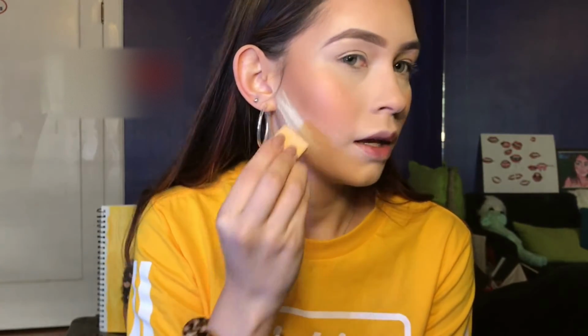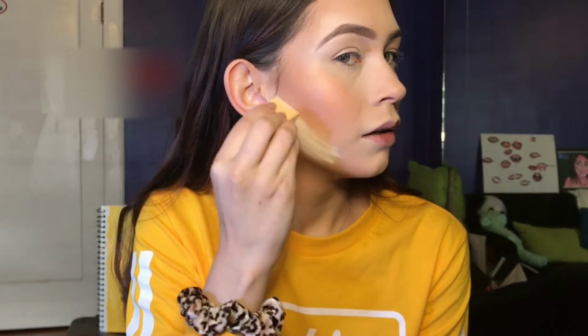Next, I'm gonna do a little baking with my Laura Mercier powder, just so I have a straight line right here and everything looks nice and clean. I feel like this is a really easy step that can add to the extraness of your look. It's like instant plastic surgery.